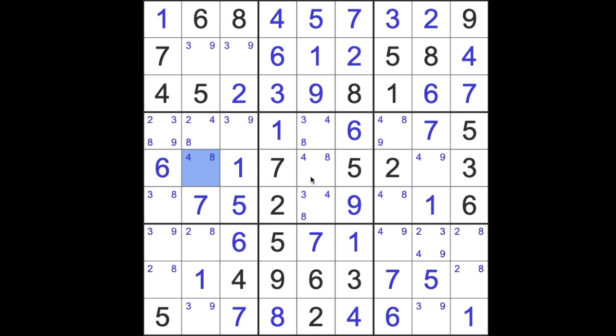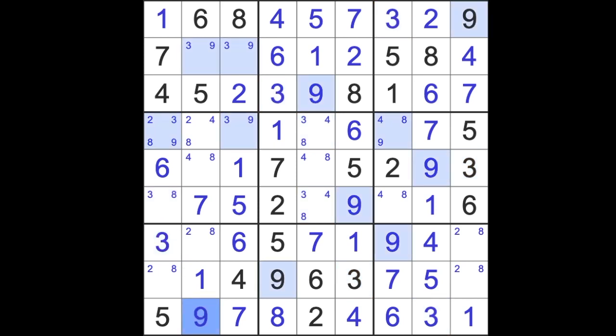Here now we have 4, 8, and 4, 8, so this can't be 4. It's going to have to be a 9. And that's going to make this square here a 9, and we can remove 9 in those squares, and that will give us a single 3 here. So I've got to kick out the 3 from there. Now we've got 2 and 8 here, and so we know that that has to be a 4. We've got a 9 here now, so that gives us a 3 in that square there. 9 down here, we're safe now. I'm pretty sure we're close to getting it now. Close enough to say that there's no panic anymore.